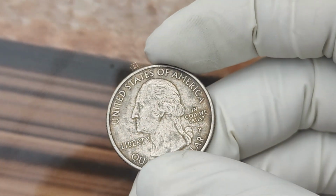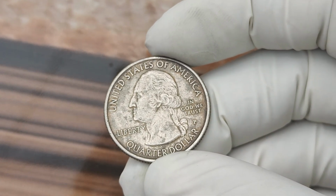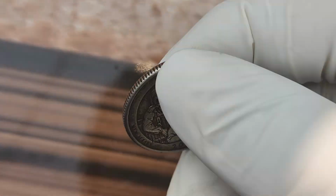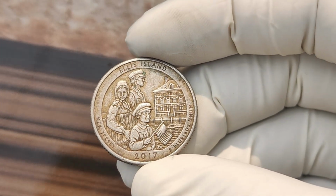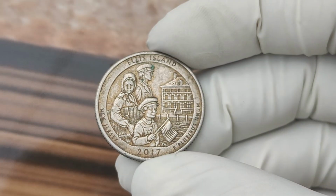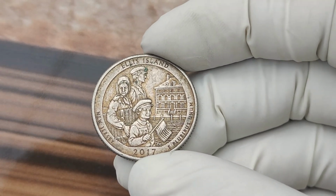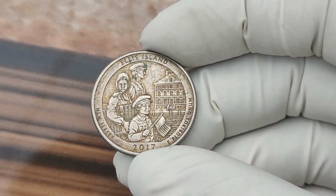So, how can you find one of these rare gems? Start by checking your 2017 quarters for the P Mint mark. Then, look for signs of errors, unusual designs, or pristine condition. Using a magnifying glass or microscope can help you spot subtle details. If you think you've got something special, consider sending it to a professional grading service like PCGS or NGC for certification. Right now, most 2017 P quarters are worth between 25 cents and $5, depending on condition.